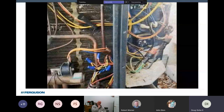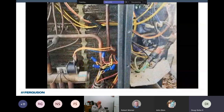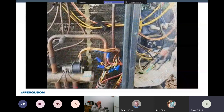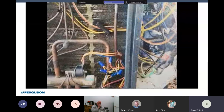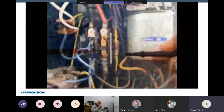Now, if you get voltage all the way back out to this unit and you get it in those wire nuts that I took a picture of that I'm going to send you, or you saw where I circled it, if you get voltage there and you go all the way back to your contactor again, show me that contactor again, real quick.